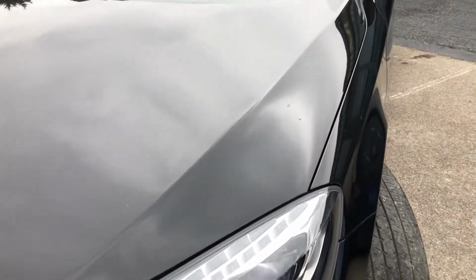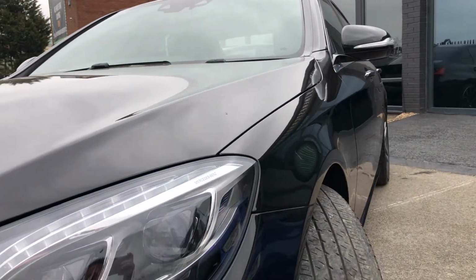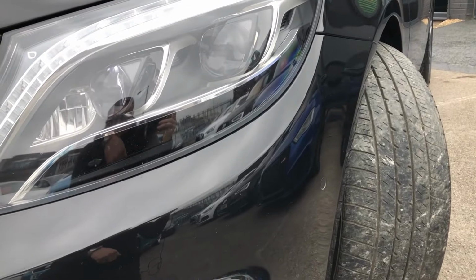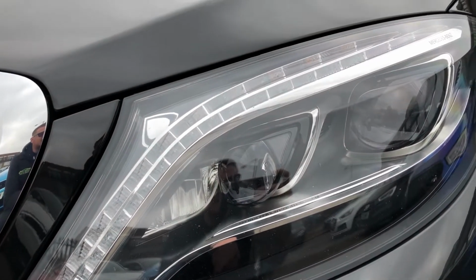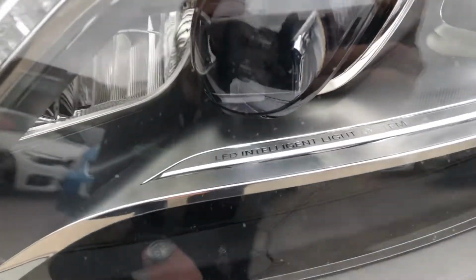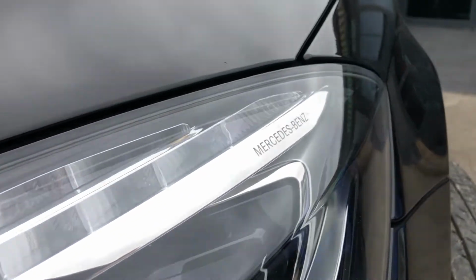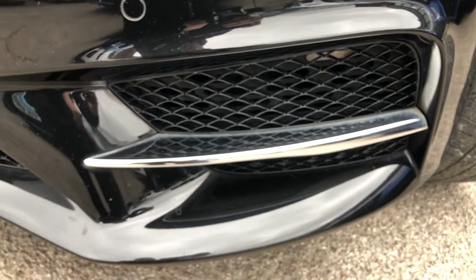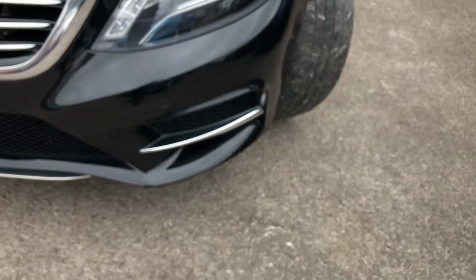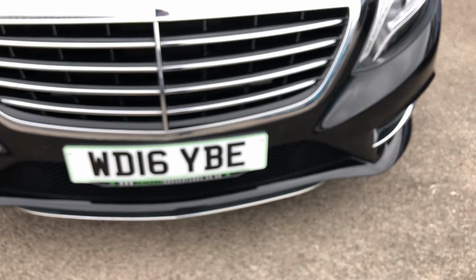197. That number is one to remember because that is your paint code for the deep metallic obsidian black. A real nice colour that gives it a super nice fleck in the sunlight. You've got your LED headlights, LED daytime runners, so part of the LED intelligent lighting system that is of course branded by Mercedes. Front parking sensors. We've also down here of course got your chrome styling and honeycomb mesh effect on the grille. Got your AMG sport styling, which is your sharp angular bumpers, chrome splitter.